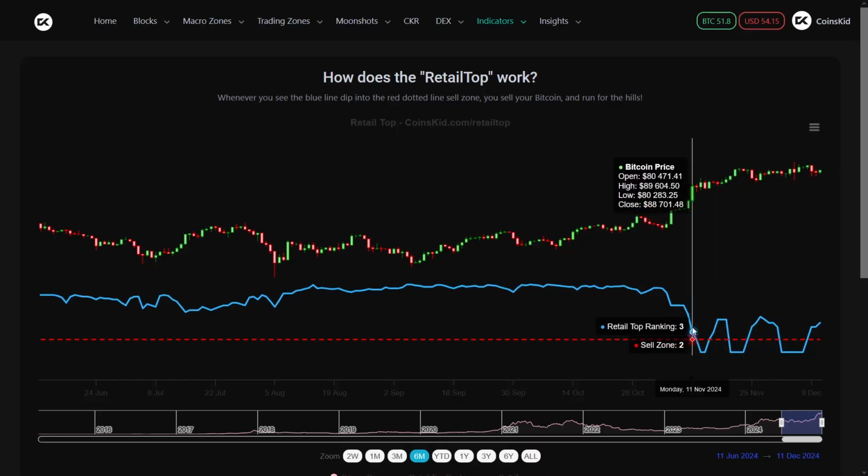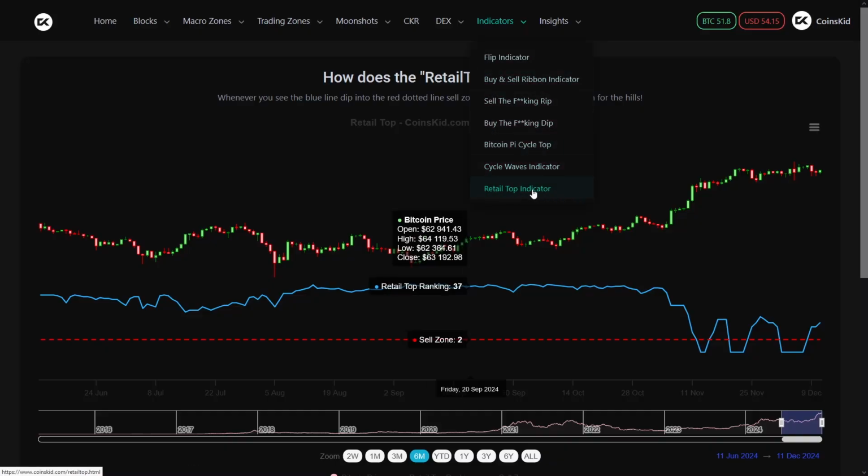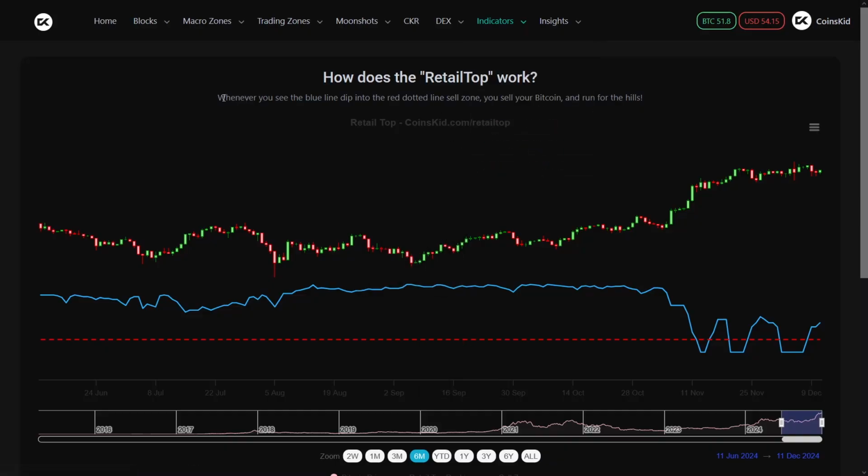But way back in November, for anyone that's been with the channel, I made this particular indicator for you called the Retail Top. How does the Retail Top work? It's in the indicator section on CoinsKid.com. Retail Top, look at that. Whenever you see the blue line dip into the red dotted line sell zone, you sell your Bitcoin and run for the hills.